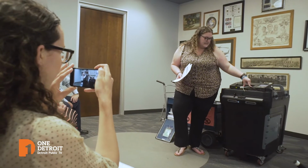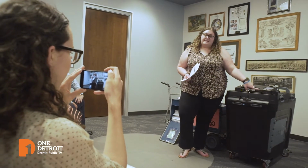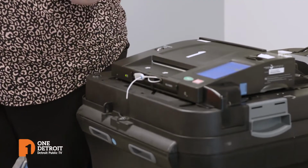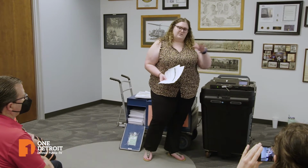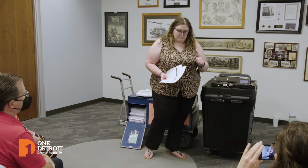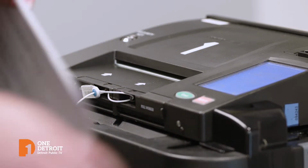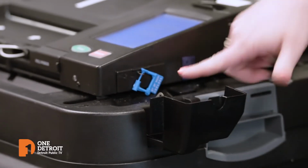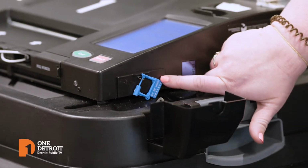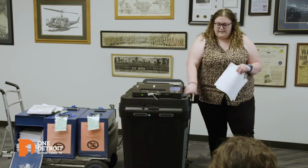There are memory cards in here. There's a seal number on the seals, and they're recorded. They're recorded in our office. They're recorded on the poll book. So on election day, the workers do have to check them to make sure everything matches and that nothing was tampered with. There is also a seal on the modem door. We no longer modem, but there is still a seal to show that it's locked and nobody's gotten into it.